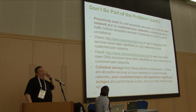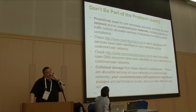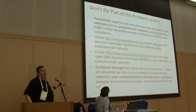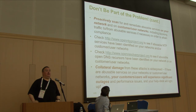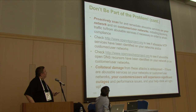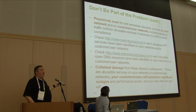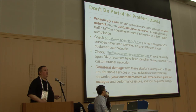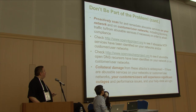If you are an access network, a broadband access network, wireless or wired, you should seriously consider scanning your user base periodically to make sure that they are not running home CPE devices that can be misconfigured and used as reflectors and amplifiers. Jared Mauch of NTT America runs openntpproject.org and openresolverproject.org. You can go there and query. He's constantly scanning the internet. He will tell you if you have abusable reflectors and amplifiers on your network.